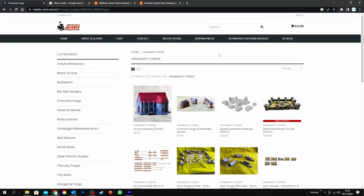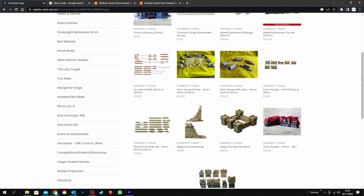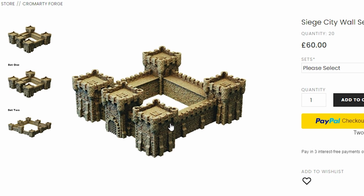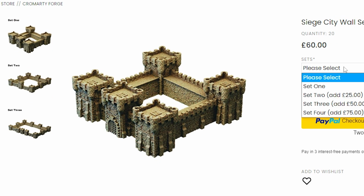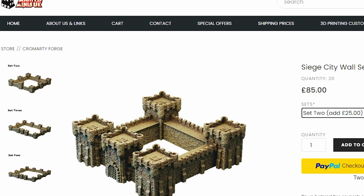Now, the other company that I looked at, so some of these rules have got siege rules, okay? So I'm wanting a castle. The castle that I found was a design that's been originally done by Kilometer Forge, I think that's how it's pronounced. And there's a company in the UK called Mighty Minis UK, which is a little 3D printing company. And they have a siege wall set for 10mm, which is 60 quid for a nice little castle.